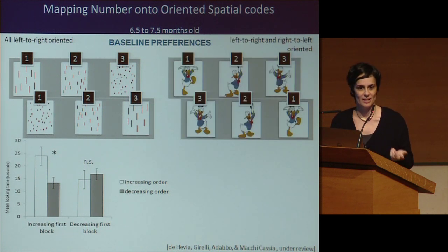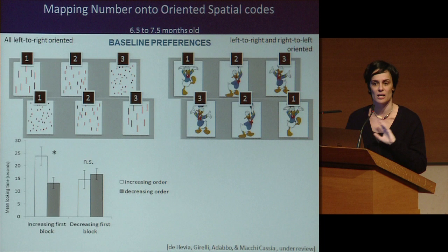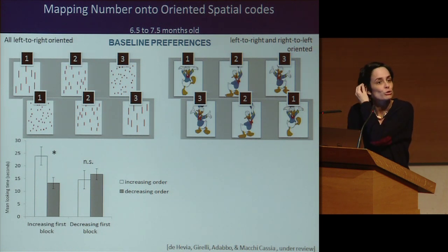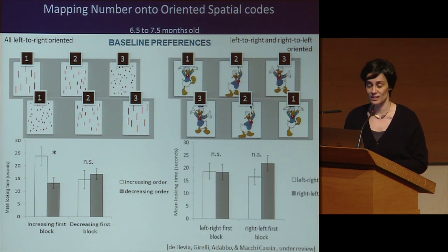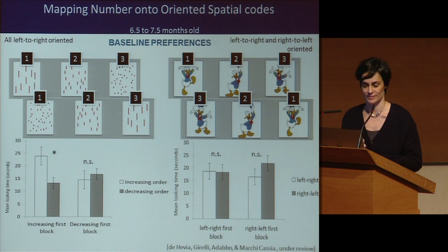And then we asked, maybe they prefer to see the information left to right oriented versus right to left oriented. The infants just prefer to see that something is appearing here, and then here, as opposed to the reverse. Here again is a baseline preference, so we don't habituate them to anything. We just present them a series of trials. Here's Donald Duck, because we wanted to get rid of the numerical information to see if this could extend to other information, not ordinal or magnitude-related information. So we present a block in which Donald Duck appears on the left, then right, then center, then right, and another block in which he appears first on the right, then on the center, then on the left. But here, infants don't show any preference. They look equally to both orientations, no matter with which block of trials they started.